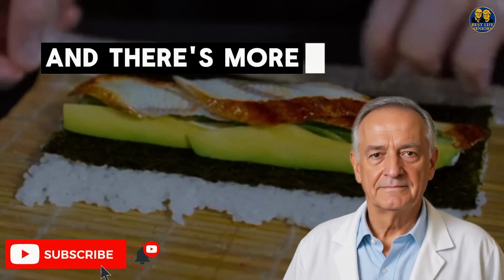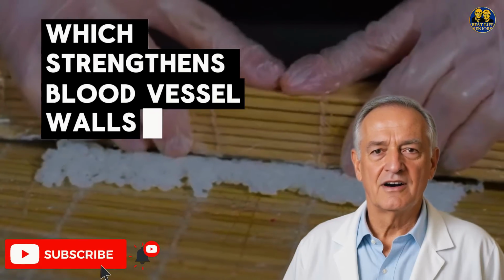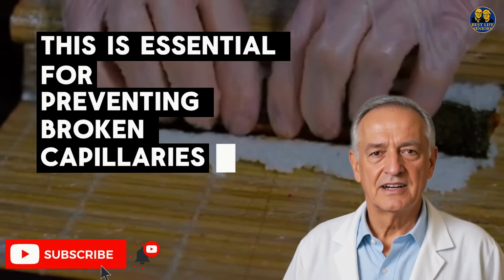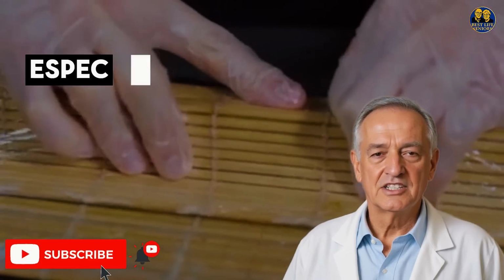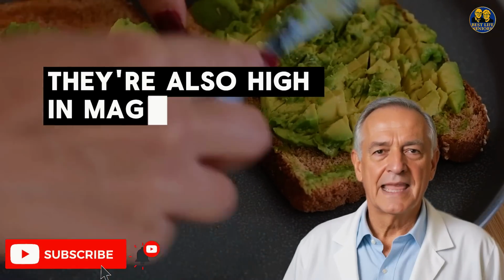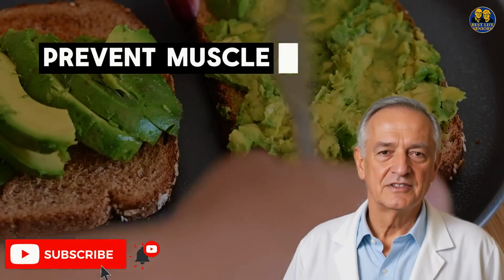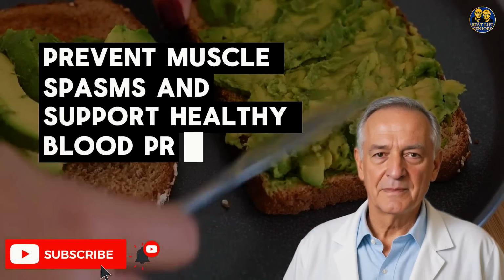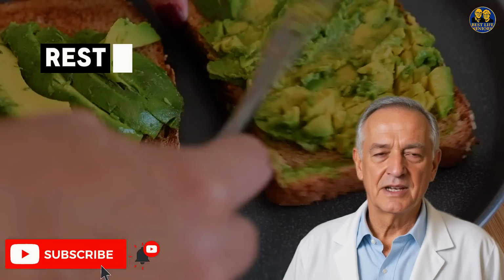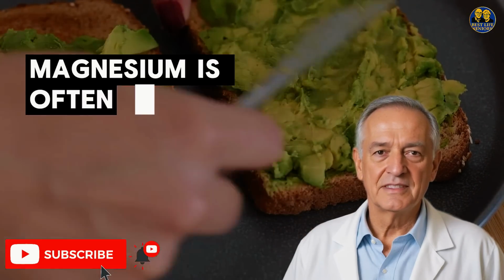And there's more. Avocados are a rich source of vitamin K, which strengthens blood vessel walls and supports normal clotting. This is essential for preventing broken capillaries, spider veins, and bruising, especially in aging skin and tissues. They're also high in magnesium, a nutrient that helps relax blood vessels, prevent muscle spasms, and support healthy blood pressure. For seniors who suffer from tight calves, restless legs at night, or midday muscle fatigue, magnesium is often the missing link.